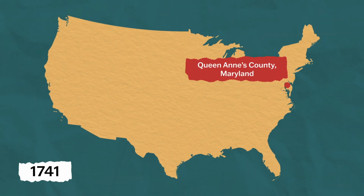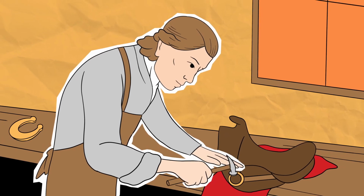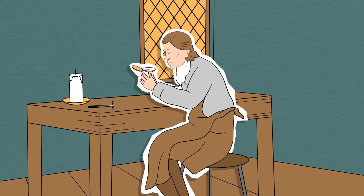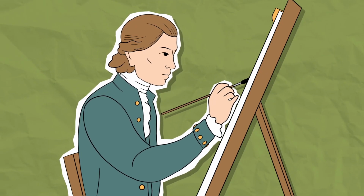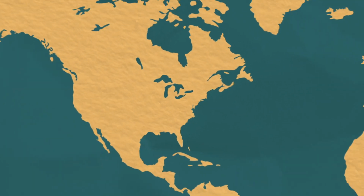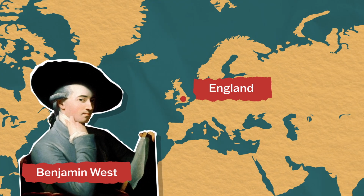Born in Queen Anne's County, Maryland in 1741, Peale came from humble beginnings. He began by crafting saddles, then ventured into watchmaking and silversmithing. But one of his true passions in life was painting. He spent 2 years in England improving his skills under the legendary painter Benjamin West.